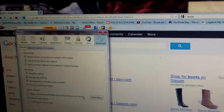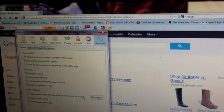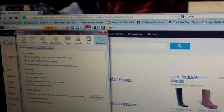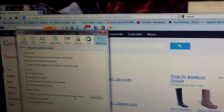And if your default web browser is Internet Explorer, you're probably going to get targeted for more viruses, more malware, spyware, and whatnot. But if you have Firefox, then you'll less likely have that. If Firefox is your default web browser, I'm saying. So you want to make sure that your default web browser is Firefox or not really Internet Explorer.